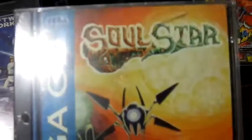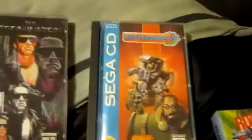This is a new one I just picked up for the hell of it, but this is Soulstar for the Sega CD. This is also made by Core, who is responsible for making Battle Corps, but this is even better. This is one of those games that really pushes the Sega CD to its limits. Really good graphics. It's even got full 3D environments, full 360, and it's unbelievable.